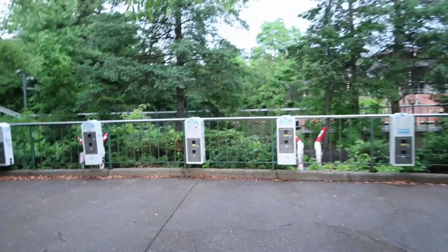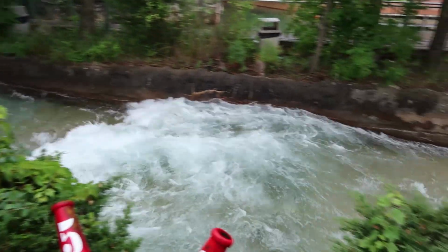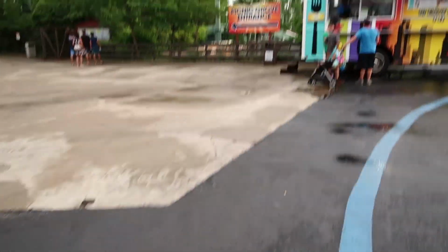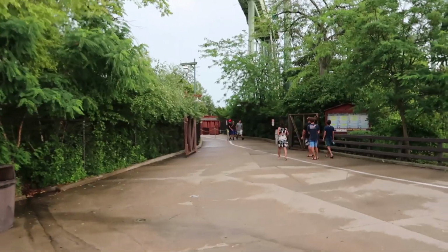So it looks like they have water blasters next to the rapids ride. But of course, it's kind of useless right now since no rafts are running. But this also looks like a decent rapids ride. So we're gonna check out the Picnic Grove over here on the left. Just see what it is.